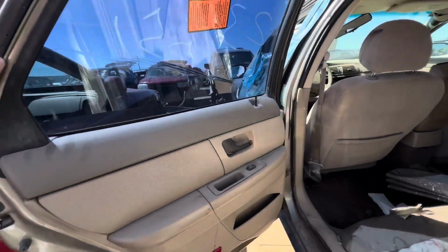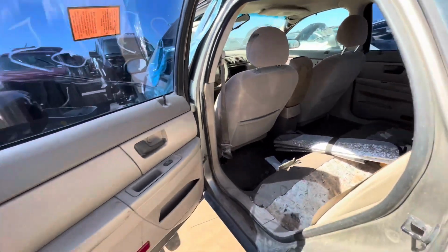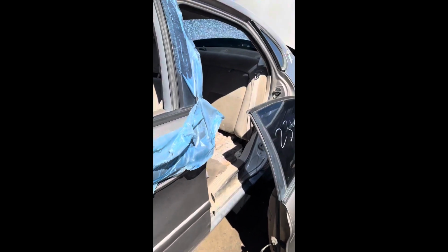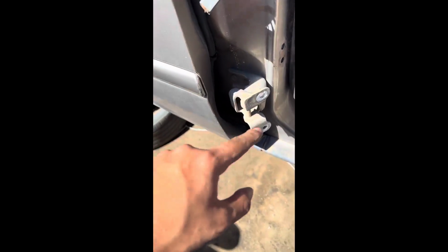But this is the door. I don't think I need anything else from here. I'm about to take this shit off. See you when I'm done. All right, I got it off. So it was 1, 2, 3, 4, 5, 6 screws. I'm gonna take the screws just in case.